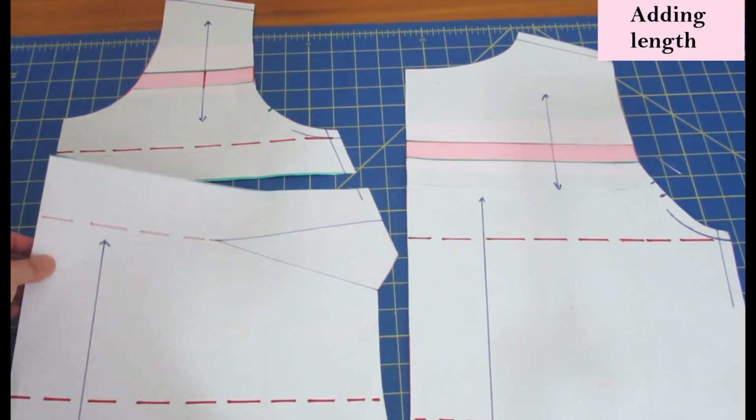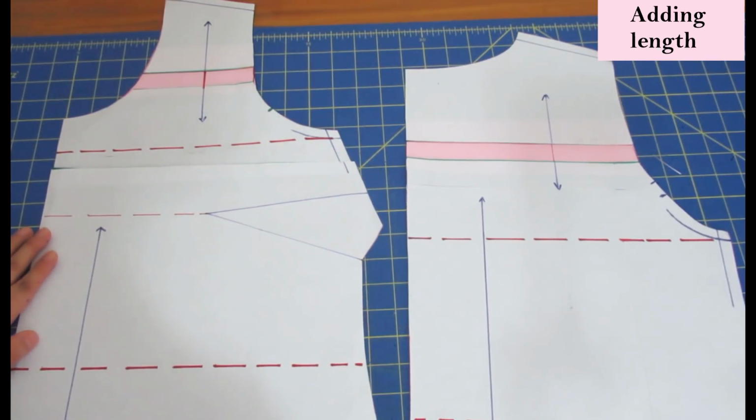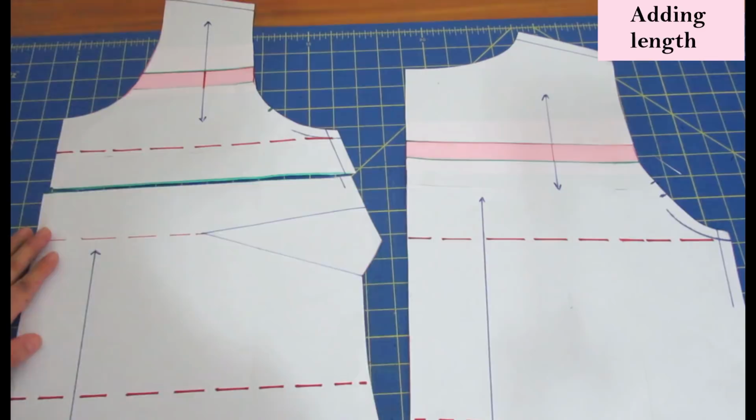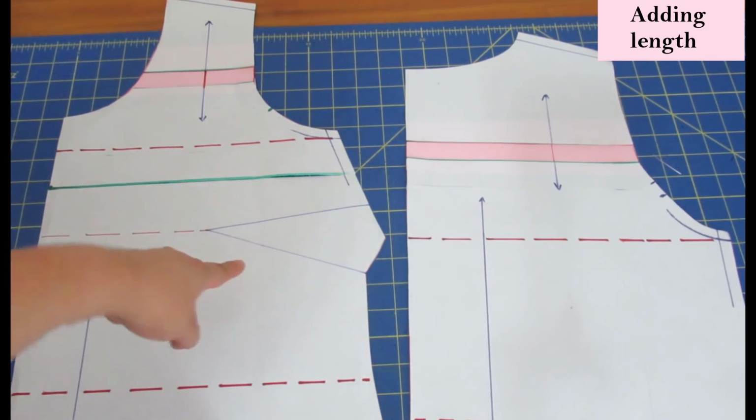You could also overlap here as well. So this is one way you can fix things in one go. If after doing that adjustment your waist height was perfect but your dart wasn't, you could just move the dart up and down. So you can have so much fun adding lines to where you need them.